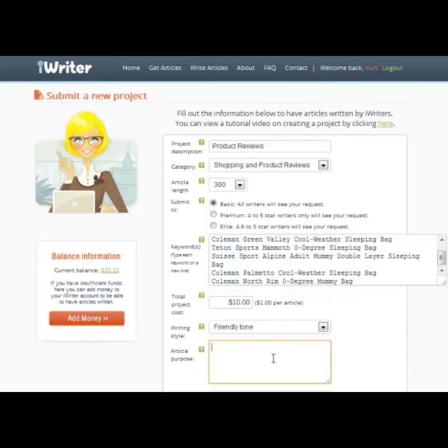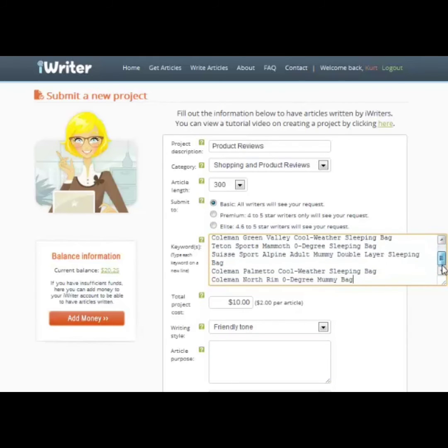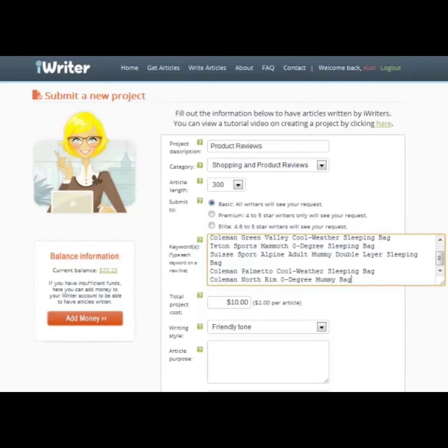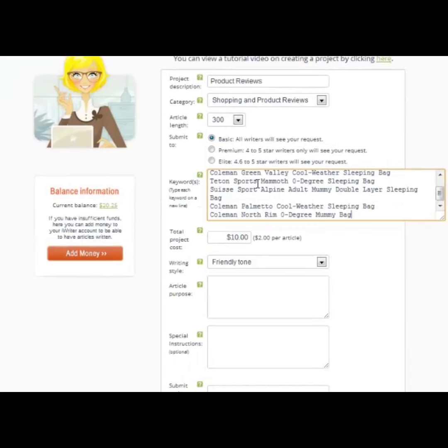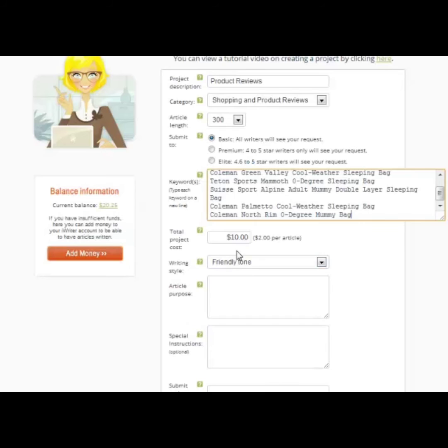So you can see now I did 5 of them. I think I actually did 6. Didn't I? 1, 2, 3, 4, 5, 6. So it's telling me $10. It should be 12, but I'm sure it'll correct itself. So again, you just enter in the products you want reviewed. And again, I'm just going to do the Amazon bestsellers because those are the most popular ones. The ones people are actually out there buying.